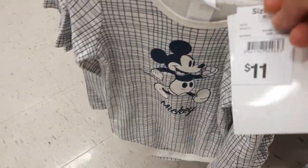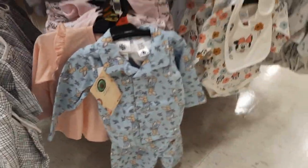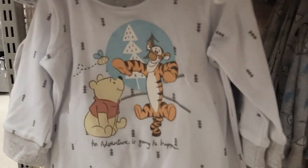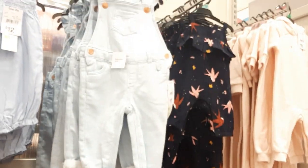Mickey Mouse one, trying not to touch too much. They're cute, so we might get one of them. Winnie the Pooh ones are cute too. I haven't seen Winnie the Pooh for ages actually. I think he's gone out a little bit. Cute. Wonders comes with a beanie. Some of their winter clothes are so adorable.